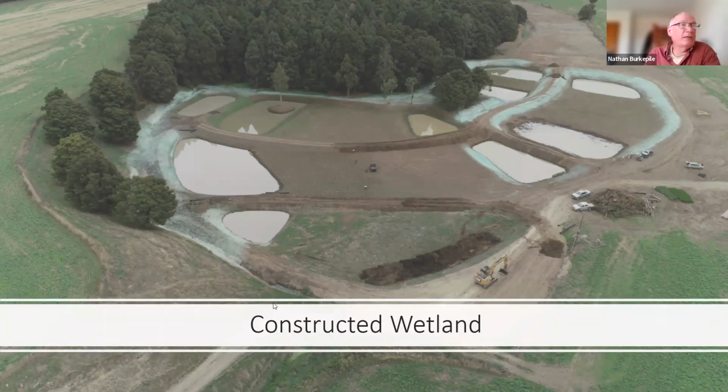This is a NIWA design here in Hawke's Bay with a sediment trap, and you can see the 2 deep ends are starting to fill up. This is just right after it's done. You can see where they hydroseeded, and where they planted the emergent vegetation before it filled up. And so it's high cost, very strong.